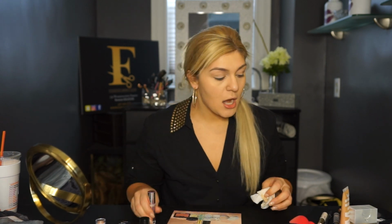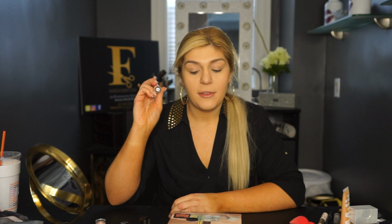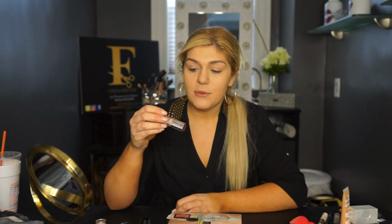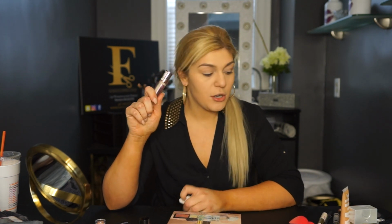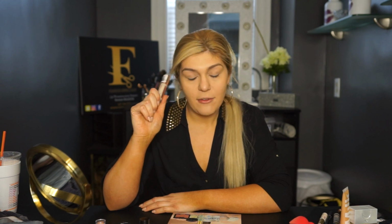Now that we are all blended out, I'm gonna go in with concealer. Now, I am using this concealer from Makeup Revolution. It's the Concealer in Define. This is a dupe for the Tarte Shape Tape concealer. And everyone loves the Tarte.